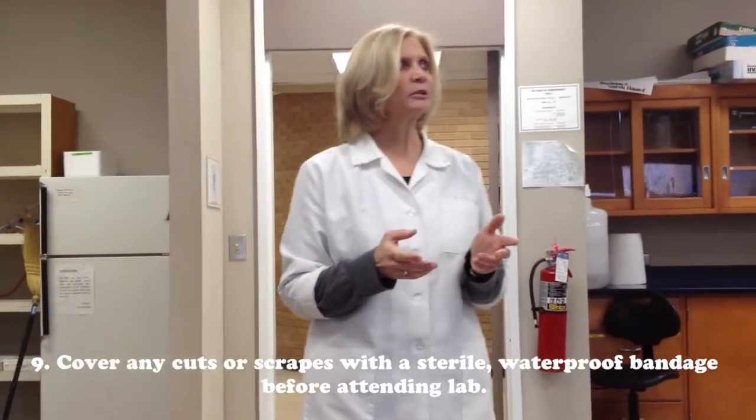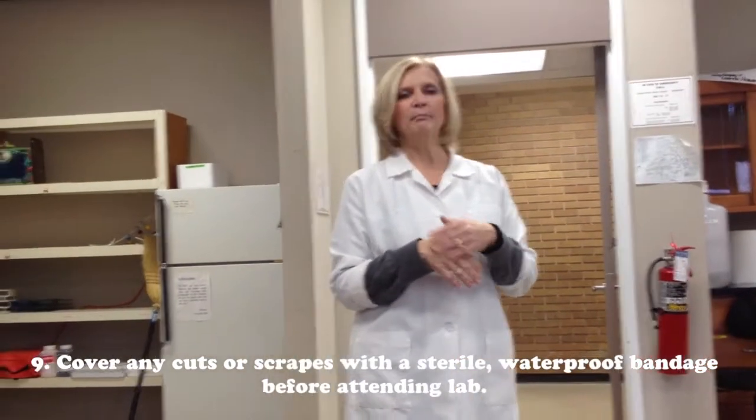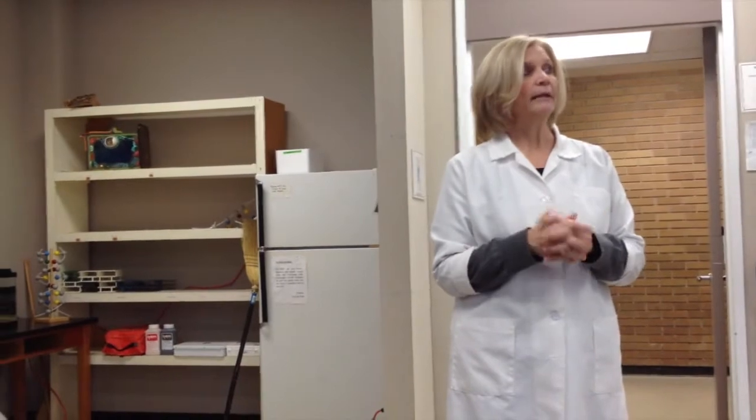If you have any cuts or scrapes that you're going to require a bandage on, you need to make sure that you have that covered and appropriate bandages are there before you come to lab.